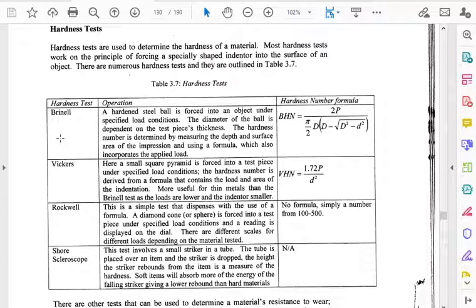The Brunel test uses a ball instead of a diamond-shaped thing. It doesn't use the pyramid shape. It uses a ball shape, and it leaves a big, bad ball bruise on the steel, which damages it, right? It's bad. So I remember Brunel is from the before time. It's bad because it uses a ball, right? We don't really use Brunel very much.